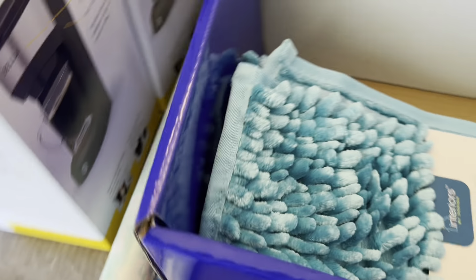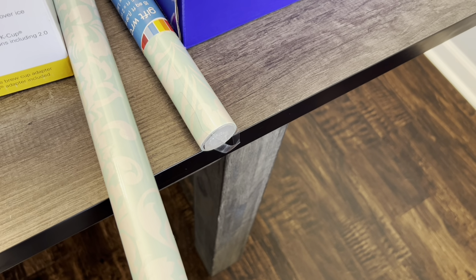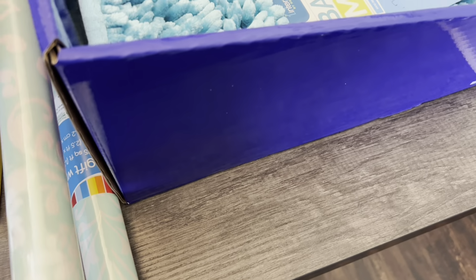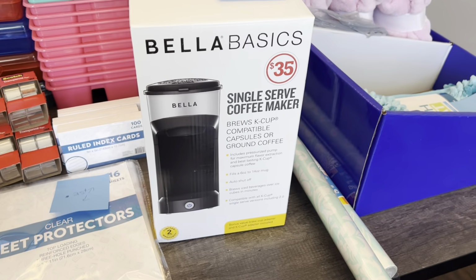I picked up some of these rolls of paper. I like the rolls that really don't have any type of sayings on them, just generic rolls. They were 25 cents. Now, here was my favorite find of the day.